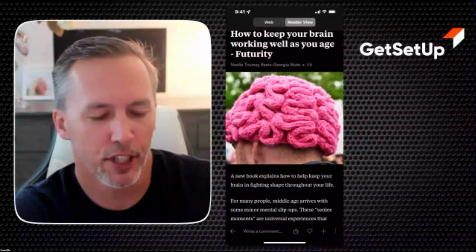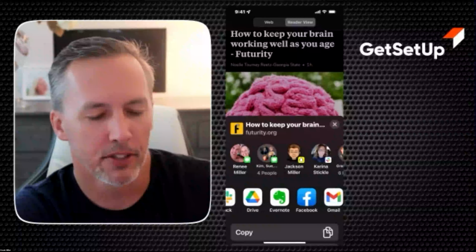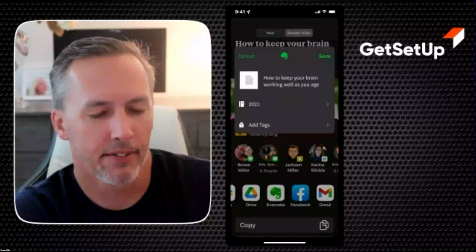So I click the share button, which is at the bottom. It's the box with the up arrow next to the heart. Then it opens up this. If I have Evernote installed on my phone, I can click on Evernote and it opens up Evernote. Hopefully it'll be this account. I've got lots of accounts, yes, I did.